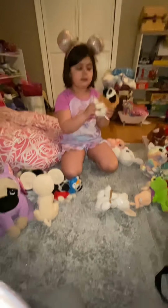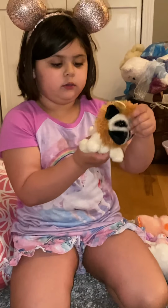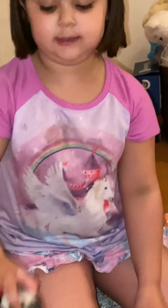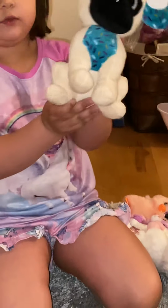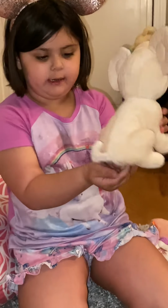So this is the little one. This is the little lion, Pug's brother. And this is the ladybug, Pug's sister. And this is Pug's grandpa, I think. Yeah, grandpa. So this is him right here. Little tail.